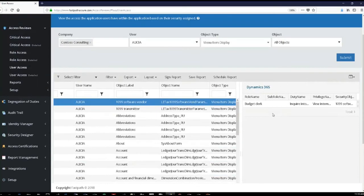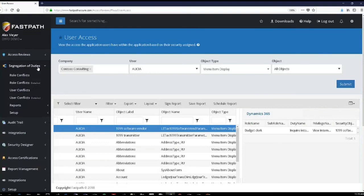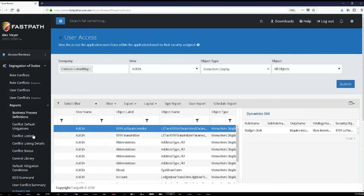So you can see not only what objects the user has access to, but how the user is getting that access as well, which roles, duties, and privileges are giving the user that particular access. So this user access report is great from a comprehensive perspective to show everywhere that a user has access to the environment. So if we take this data that we're looking at here and we jump over to our segregation of duties piece, this is actually taking it a step further now and saying, okay, now we want to see where there could be potential segregation of duties conflicts.